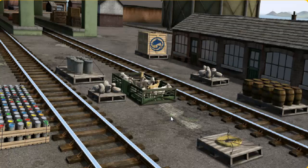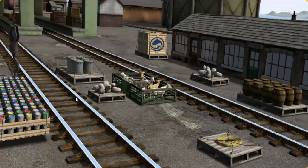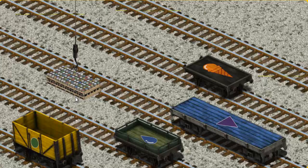Den must deliver the cans of paint to the steamworks. Help Cranky find the cans of paint. You found them! Let's lift and load. Now the cargo must be loaded.